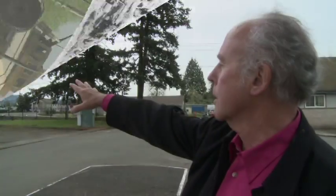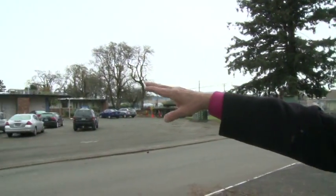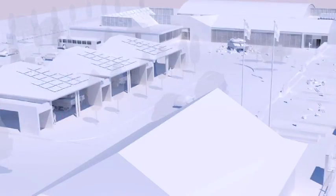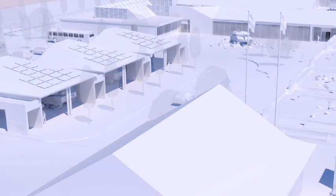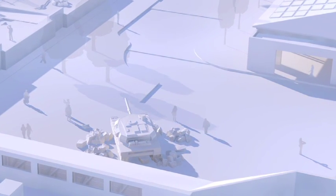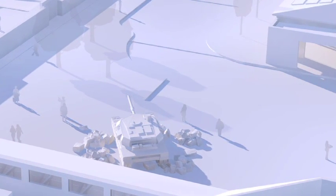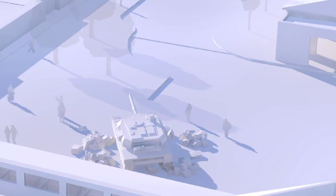And then sitting in this area where the airplane is right now, that will be our plaza, and that plaza will be occupied by the tank. It will actually be called the Victory Plaza. That will be a part of the old exhibit element that is there.